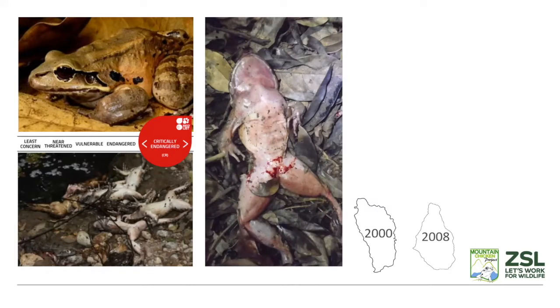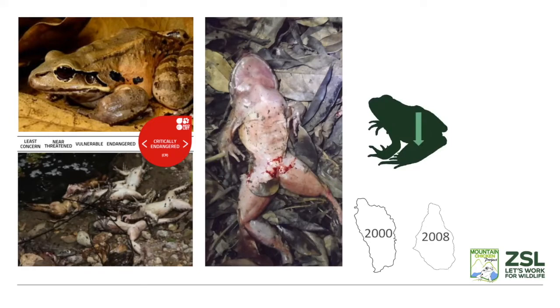As you probably all know, the pathogen, in this case BD, which causes the disease amphibian chytridiomycosis, arrived on Dominica in the early 2000s, and then later it reached Montserrat in 2008. As a result, this frog underwent precipitous population declines. Over 85% of populations were lost within 18 months. So this was the fastest ever documented decline of a vertebrate, we believe.